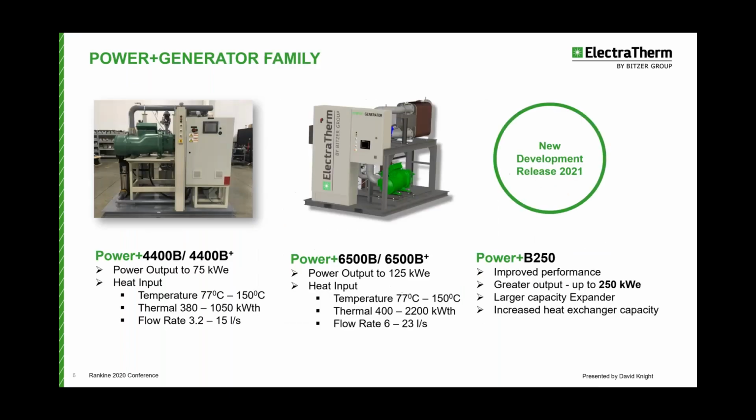So the Power Plus generator family consists of two main units, the 4400B, which has a power output up to 75 kilowatts, and a 6500B, which has power output up to 125 kilowatts. We are currently developing a new system, a Power Plus B250, which will have increased output up to 250 kilowatts. It will have a larger capacity expander and increased heat exchanger capacity, and that is due for release during 2021.